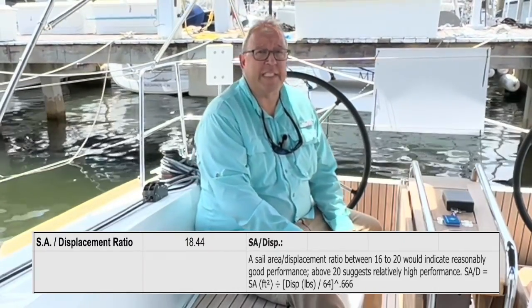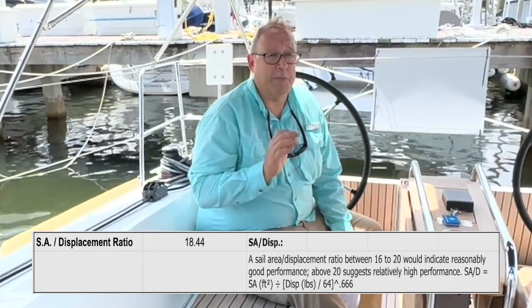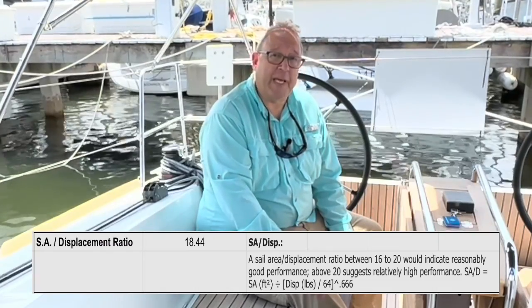Looking at the performance, the sail area to displacement on this boat is 18.44, which makes it a very nice sailing vessel. It's going to be quick, it's going to be agile, it's going to be very nice to sail. Which is also the reason why a lot of people like boats like this for club racing. They're fun to race, and they're fun to sail.